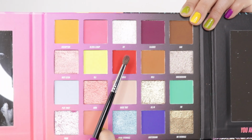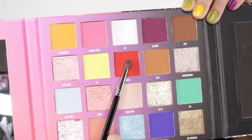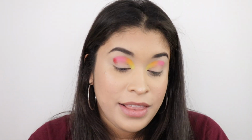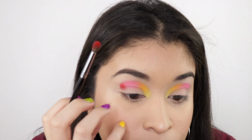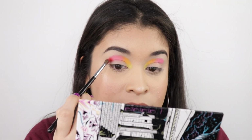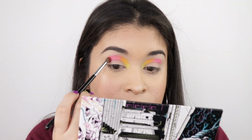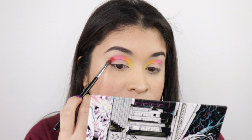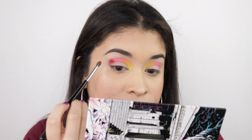Okay, so I'm gonna go back in with the same Morphe brush and I'm going to go in with this beautiful red shade. I think it's pronounced Mikai. I'm so sorry if it's mispronounced. That is hella pigmented. Do you guys see that? Oh my gosh. That is crazy. Because usually red shades are not super pigmented, so I'm pretty shooketh. This is gorgeous. Oh my god, I love this color.